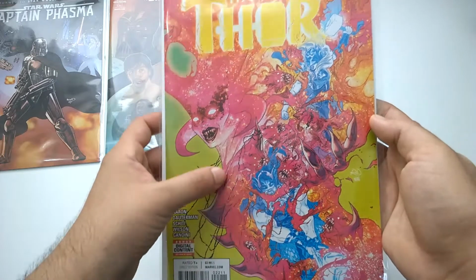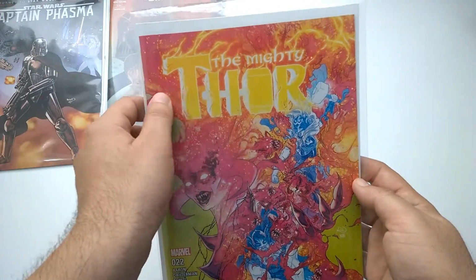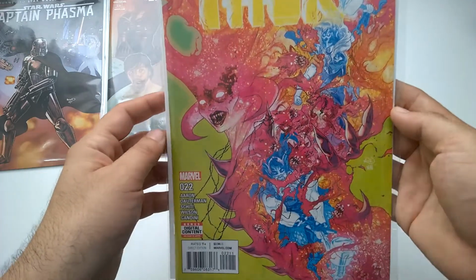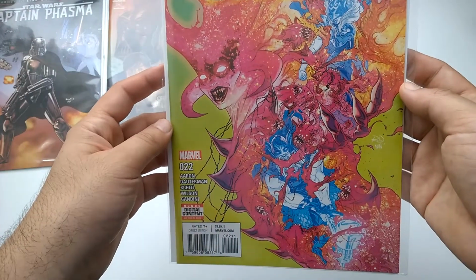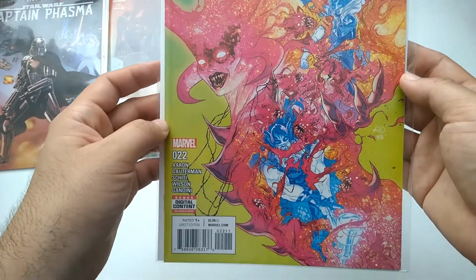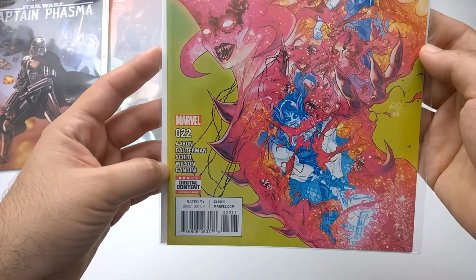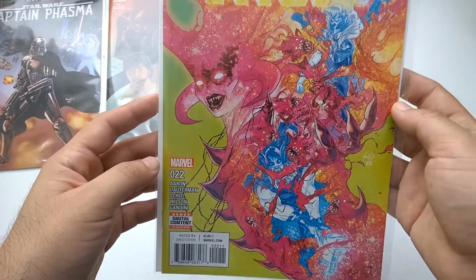Look at that green and these pinks and purples and blues. This is just a great cover. The logo burning and standing out. Just for the cover, this is a great buy. But if you're interested in the new storyline, you should pick it up here. This is by Aaron, Dodderman, Shetty, Wilson, and Gandini. So the usual creative team.